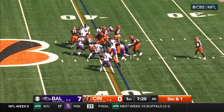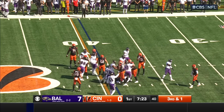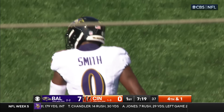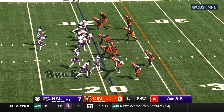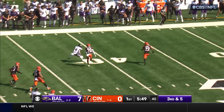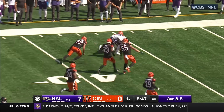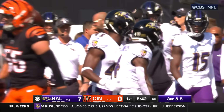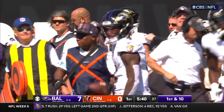3rd and 1. Brown tries to burrow, and a nice hit put in there with a great play. Roquan Smith. He leads them in tackling. 3rd down and 5. Stanley the block. Downfield it goes, and on the fly is Flowers. Oh, he's slippery, and he takes it down to the 47-yard line of Baltimore.